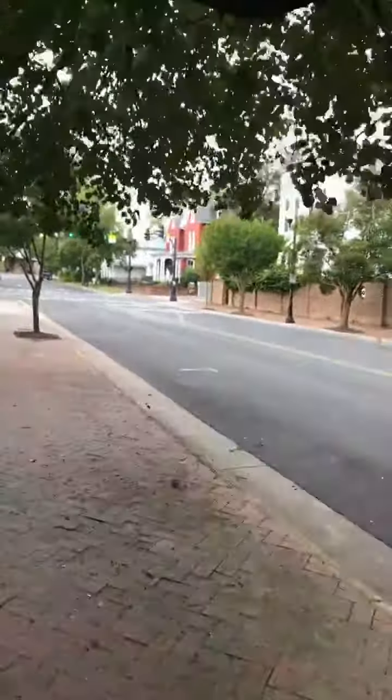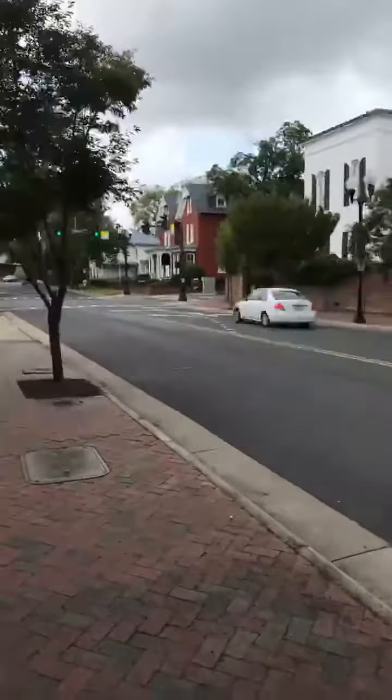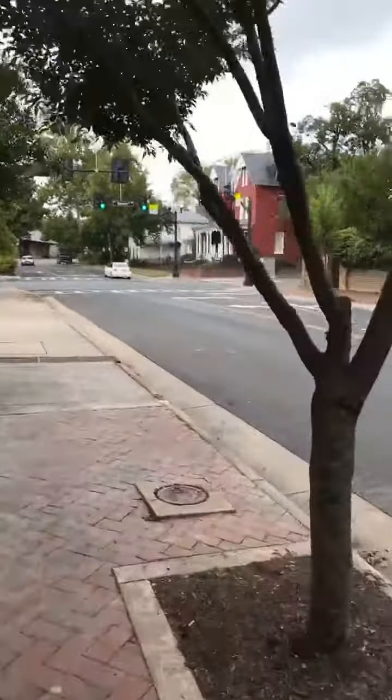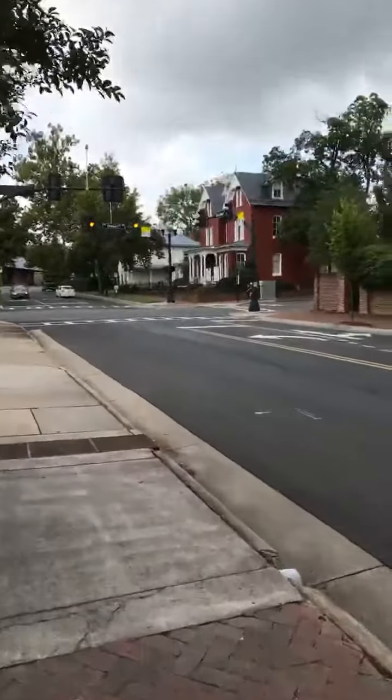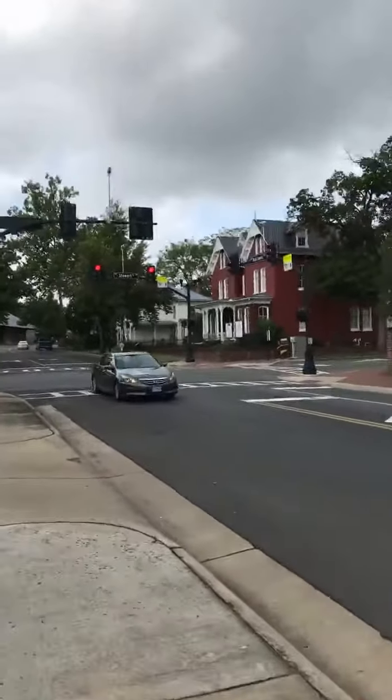And again, I apologize if it's shaky. I forgot my gimbal that I did buy just specifically for things like this a couple of months back. I need to get better adept to using it.